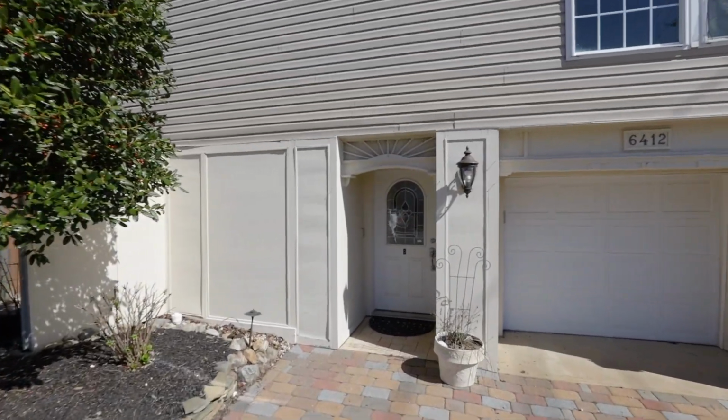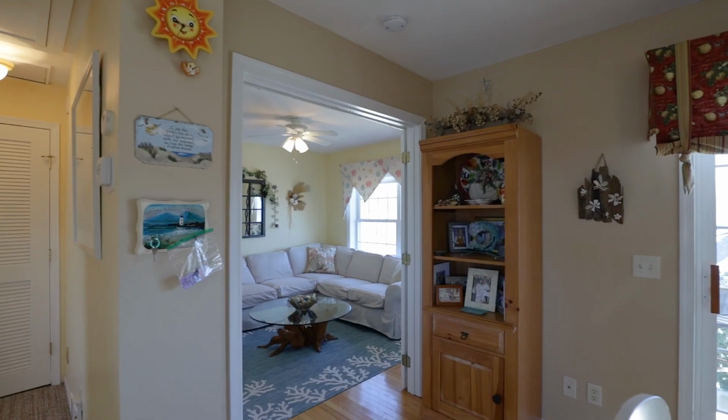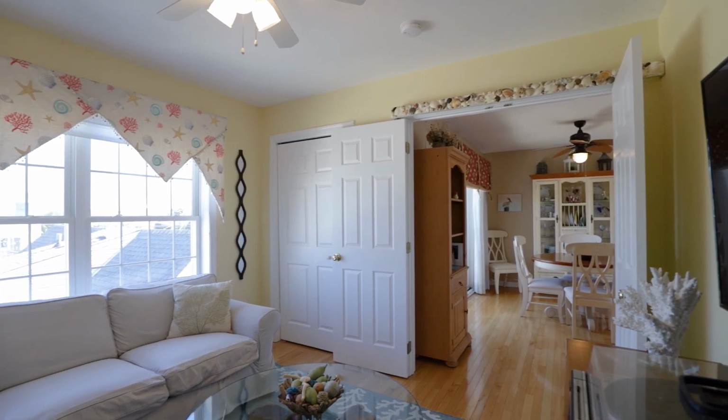Open the door to this fashionable townhome with a gracious foyer and interior garage access. This inviting living area radiates hospitality and charm and can double as a third bedroom with French doors and closet.